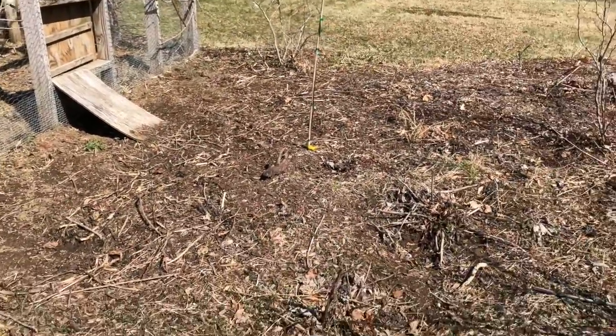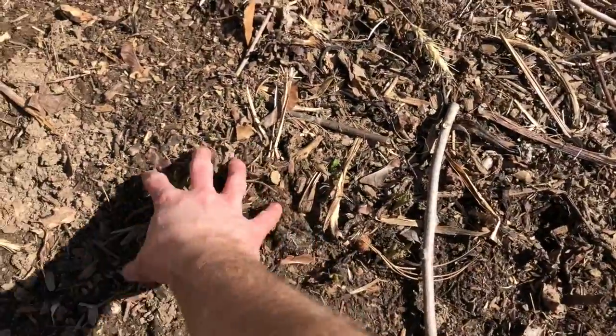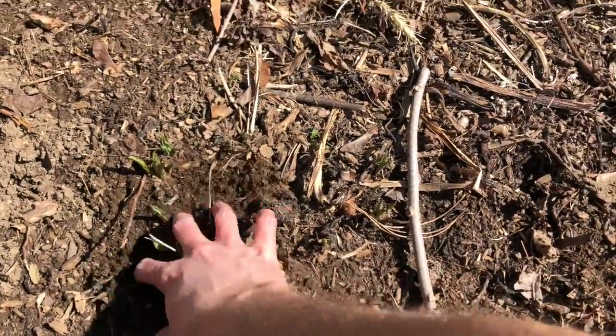Off the back, we've been planting some forage. We got comfrey. Comfrey is just starting to come up here, and this is a really great permaculture plant.